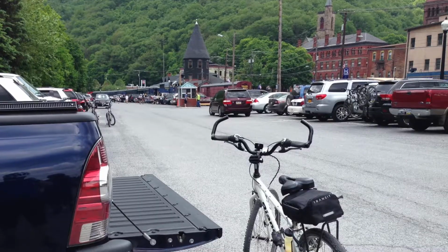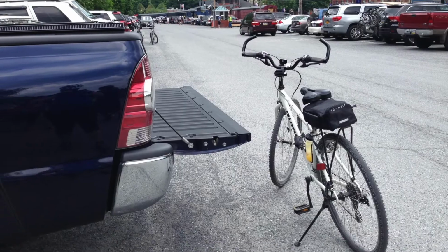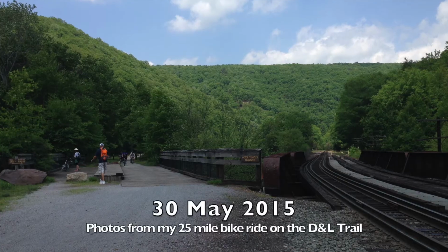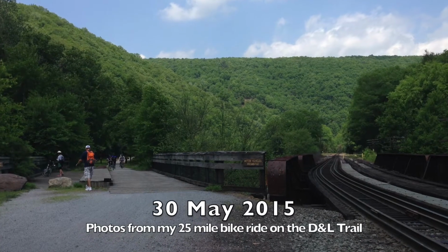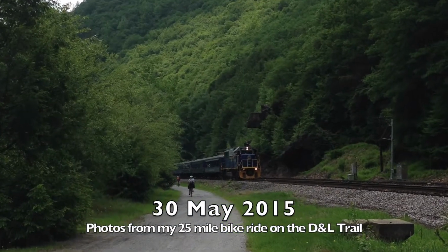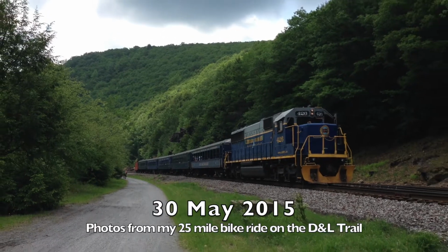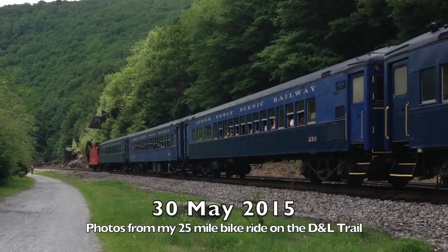Out of sight at the tail end of the train is another GP39RN diesel locomotive, along with 2 blue gondola cars. The gondola cars carry bicycles, not passengers, for the railway's ride and bike train. Once a month, there was an early morning bike train that would carry you and your bicycle up to Whitehaven. Once they unloaded the bikes, you are on your own for the 25-mile ride back to Jim Thorpe along the beautiful D&L Trail.